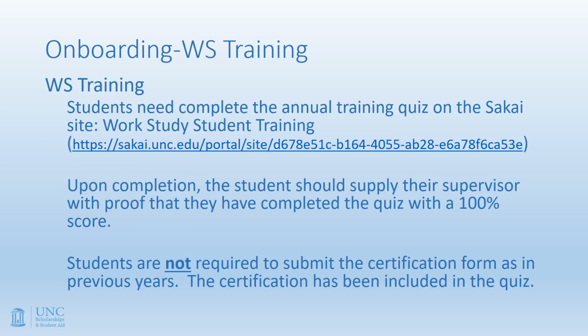The WS training section of onboarding is actually very simple for supervisors. All students, just like their supervisors, are required to complete an annual training in Sakai. Now this is different from the training supervisors go through, let me make that distinction, but it is just as required. So in order to complete onboarding, students have to go to the website listed here, complete the associated quiz with a 100% score, and provide proof of that 100% score to their supervisor via email, a printout of the screenshot, and so forth.